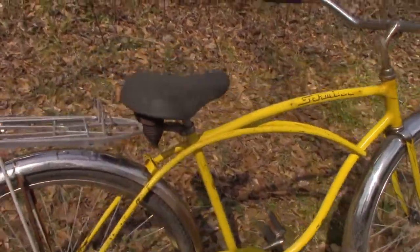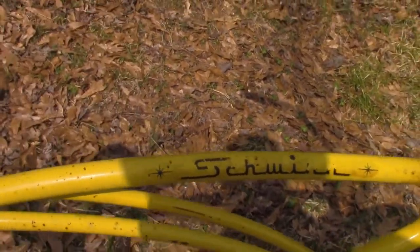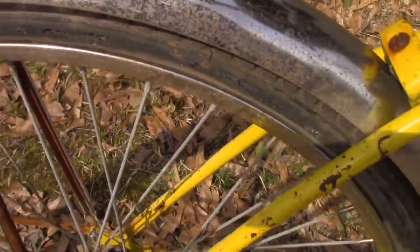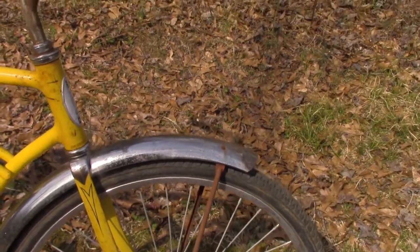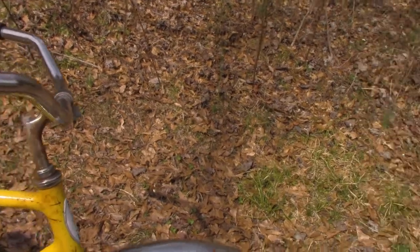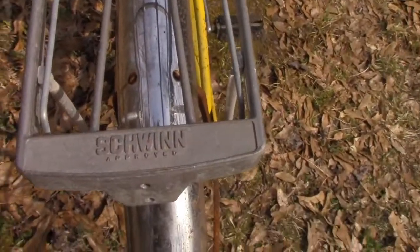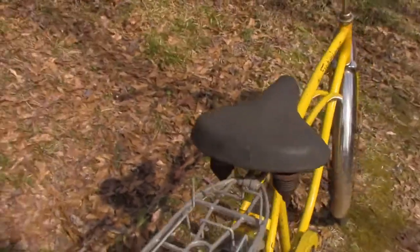They have thick frames, thick steel frames, thick spokes. These are 105 gauge spokes, and they're designed to carry a big load, and optionally you could get baskets mounted to them from the factory. And this one, I believe, probably came with one from the factory. It says Schwinn approved.